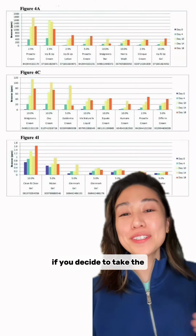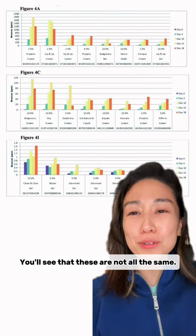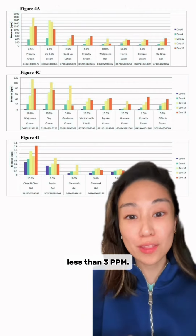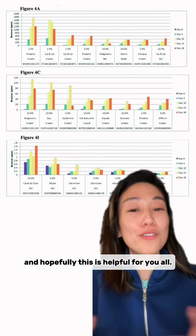One last thing, if you decide to take a look at the report yourself, definitely pay attention to the y-axis. You'll see that these are not all the same. We've got some y-axes that are starting out at 2000 ppm, while others that are less than 3 ppm. And so that obviously skews the visuals greatly. So keep that in mind, and hopefully this was helpful for you all.